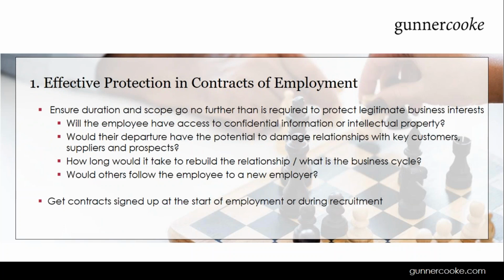So when drafting post-termination restrictions, the enforceability very much depends on how they're drafted. The starting point, as you may be aware, is that restrictions on competition are regarded as unlawful restraints of trade unless they go no further than is required to protect your legitimate business interests. So in that context, it's necessary to look at both the duration of the covenants and also the scope of them. So, for example, a business should not require a restriction to last any longer, really, than it would take you to employ a new employee in the role of the departed employee and establish a new relationship with the customer to the point where you can say that your business won't be damaged by the employee leaving.